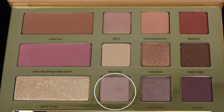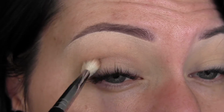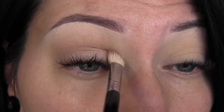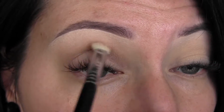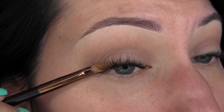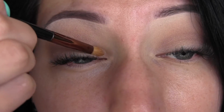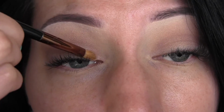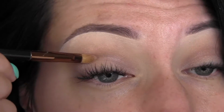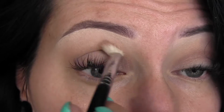Next I went in with the shade Haunting, and this is my Sigma E25, I believe, and I started working that through the crease. And I just built it up because the color kind of didn't apply very opaque. And then I went in with this small narrow brush, and I started applying that to the inner and outer corner of my eye because I'm doing like a halo eye with this. Then I also took that same shade on the same brush, and I just packed that through the crease and then went in and blended it out with the same brush from before.